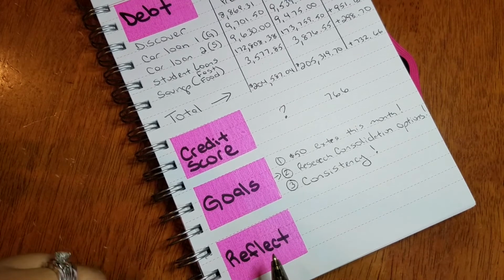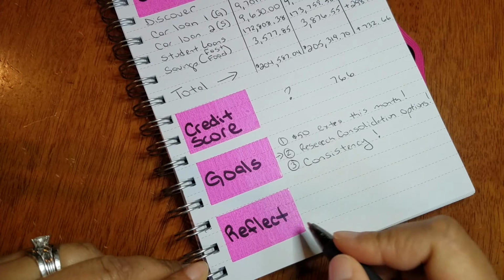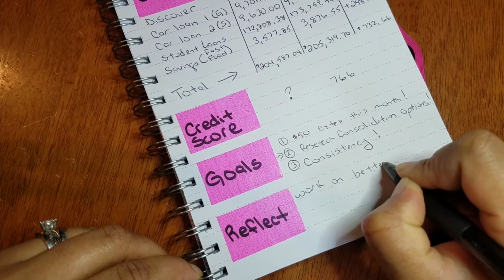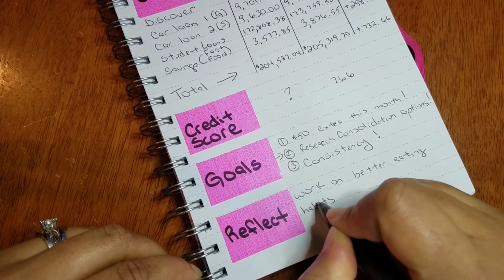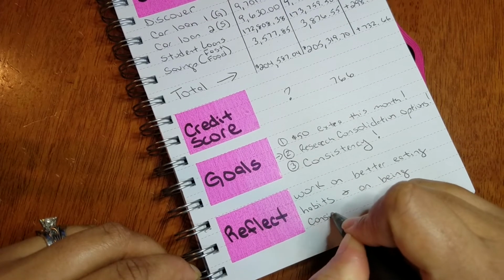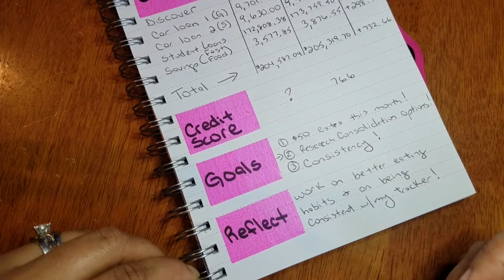And now, as I reflect on my totals, on my lack of consistency, I am going to work on better eating habits. Okay, and on being consistent with my tracker. So those are my reflections.